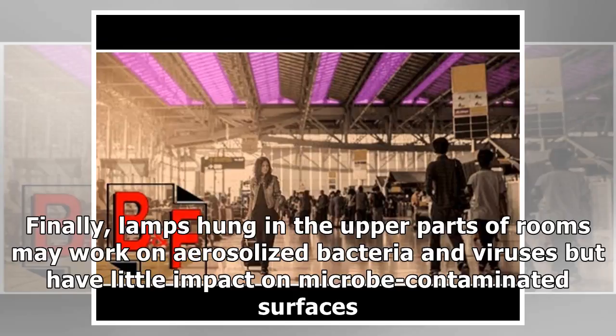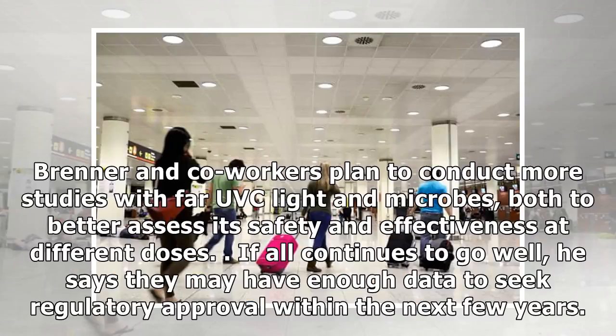on microbe-contaminated surfaces. Brenner and coworkers plan to conduct more studies with far UVC light and microbes, both to better assess its safety and effectiveness at different doses. If all continues to go well, he says they may have enough data to seek regulatory approval within the next few years.